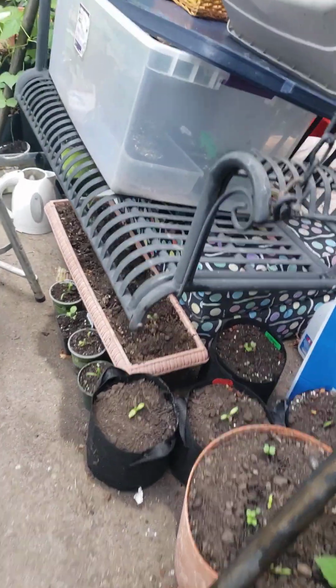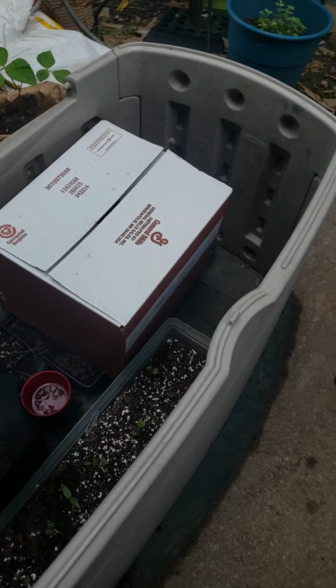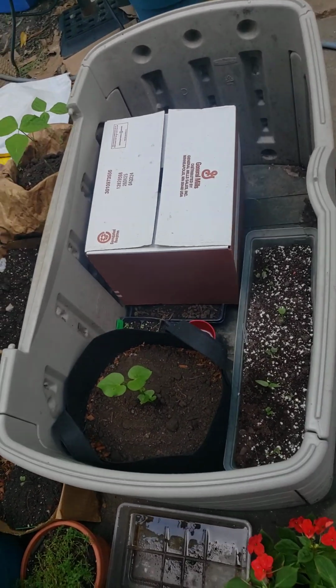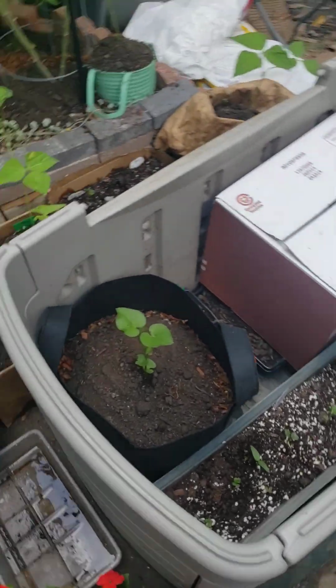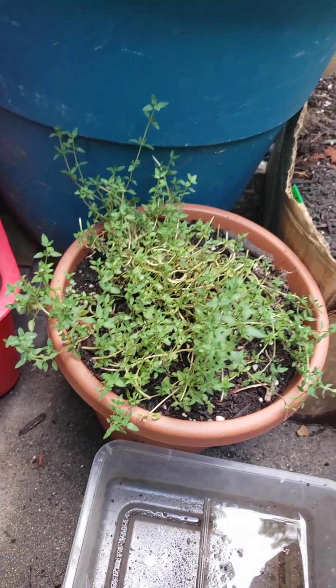So I showed you guys my sprout situation the other day. We've got sprouts going in a little mini greenhouse. We've got sprouts in what will be a covered area for the winter. This is German thyme we've got going on there.